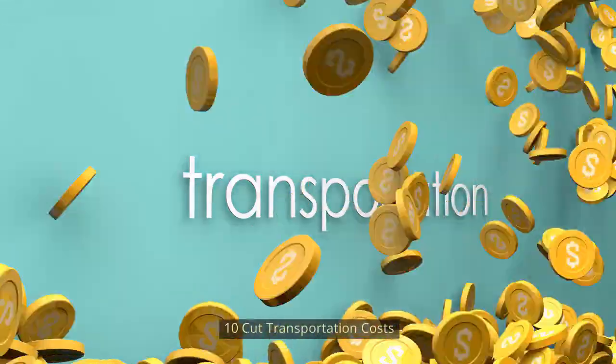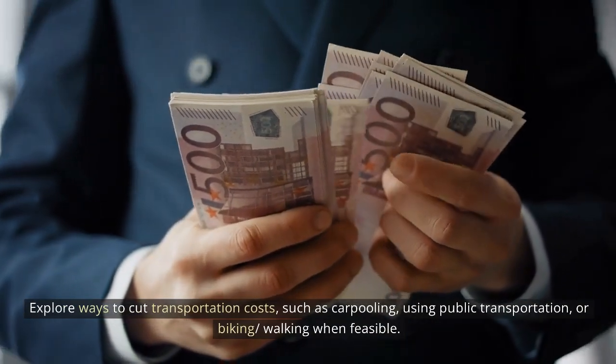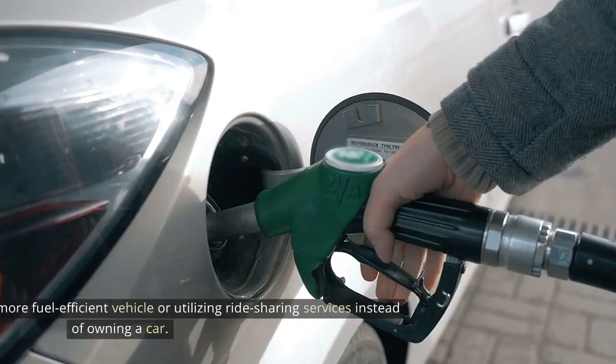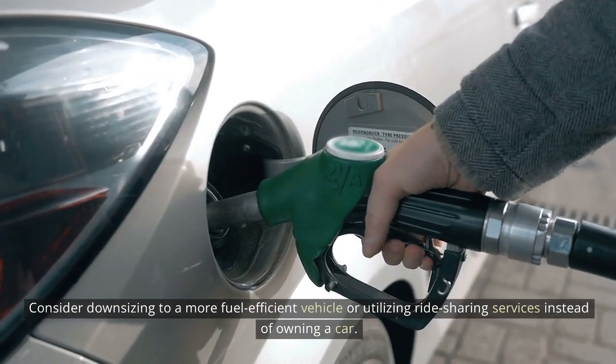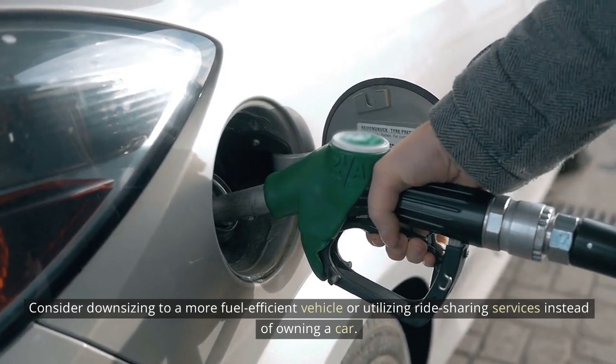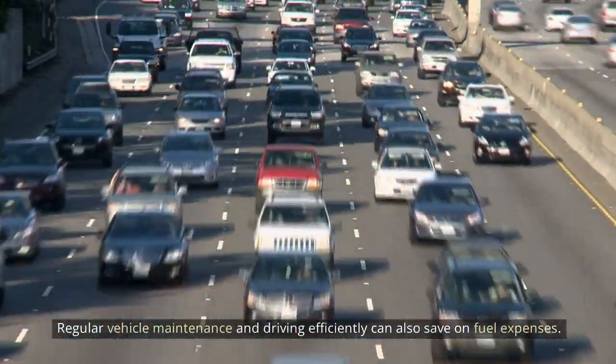10. Cut transportation costs. Explore ways to cut transportation costs, such as carpooling, using public transportation, or biking/walking when feasible. Consider downsizing to a more fuel-efficient vehicle or utilizing ride-sharing services instead of owning a car. Regular vehicle maintenance and driving efficiently can also save on fuel expenses.